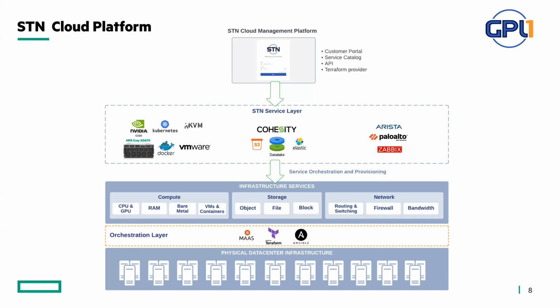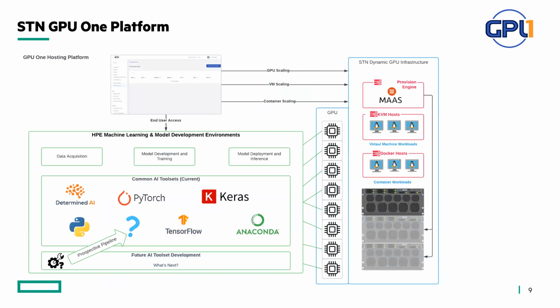Now, can we go to the next slide? That's the base infrastructure. Yeah. Here you go. Now, this is a fun slide.